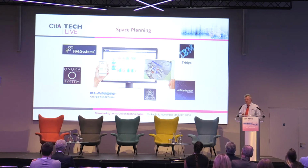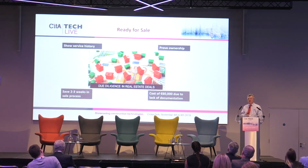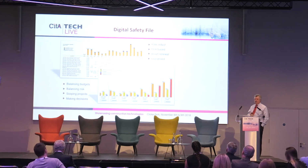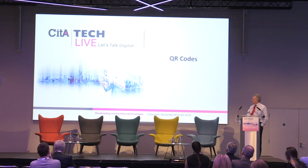Space planning, we talked about that earlier. Operating and maintenance instructions and information. One of the interesting things we found, in terms of building owners, is large property owners wanting to have their building ready for sale as they take occupation of it. One large REIT believes that having proper information on a building can save 2 to 3 weeks in the sale process on a building. Life cycle asset management, to be able to predict a 25-year sinking fund requirement on a project and graph that out in terms of how the building is performing.